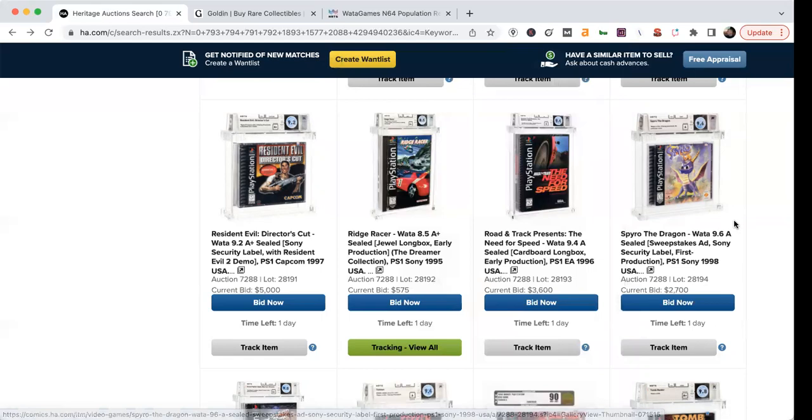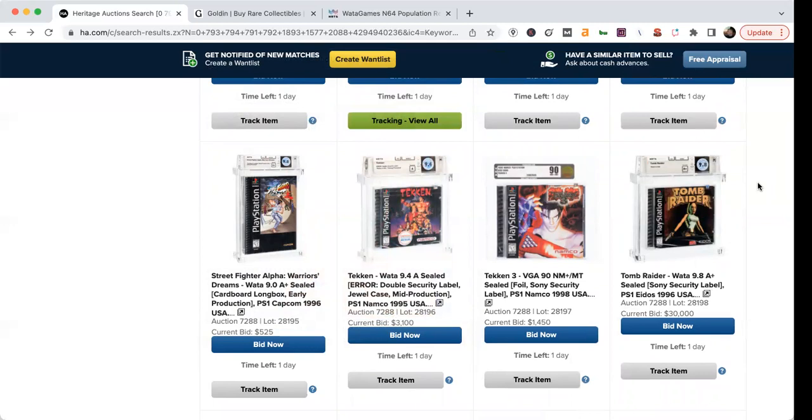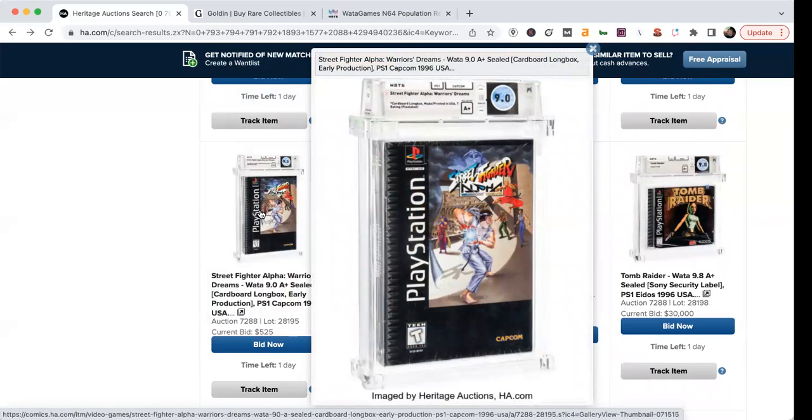Alpha Warriors Dreams, super rare. Dude, I know. I want that. That's like the one game I want in this whole auction, right there. Which one? This one? Alpha Warriors Dreams. Yeah. You motherfucker. It's awesome, man. That's the one I was hoping was asleep, but yeah. All right. It's okay. See you on the battlefield.